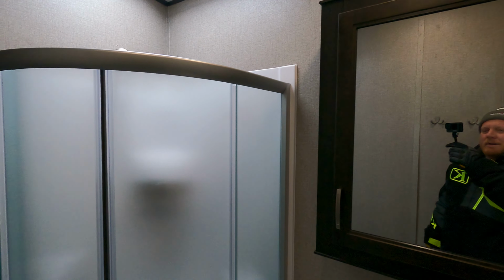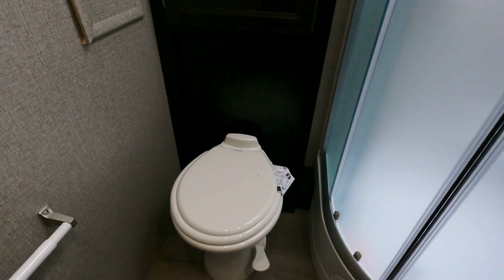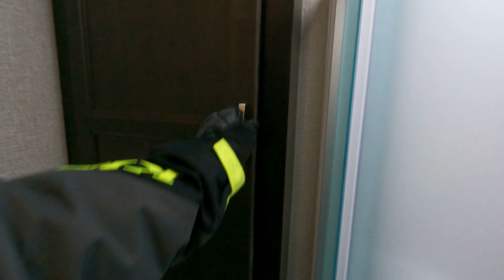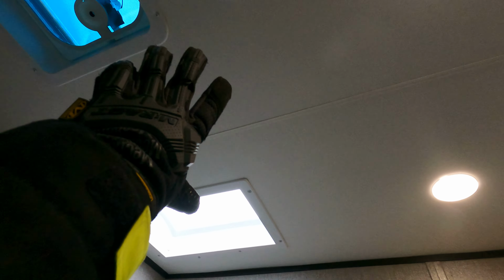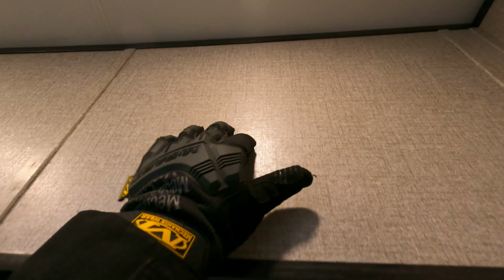There you have it. Nice medicine cabinet. Nice big corner shower. Nice porcelain potty. Storage behind it. Nice tall ceilings. I mean, I'm 6 foot tall and I still can't get up there. Maybe this is nice for reference.